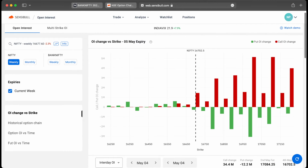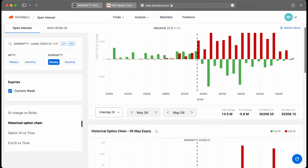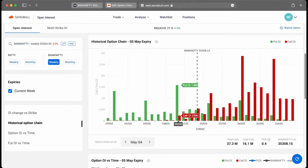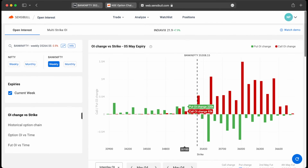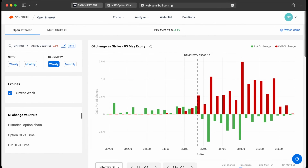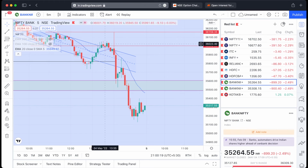Okay, coming to Bank Nifty, same huge amount of call additions and deletion of put additions, and the 36,000 level is a huge towering resistance. 35,000 is a bit of resistance, which is around 16 lakhs, which is very less. Let's see what happens tomorrow. There is no conviction for the put writers as there is an event coming tonight, so it's better not to take positions home, so they thought.